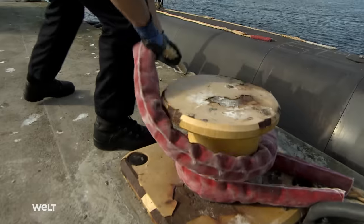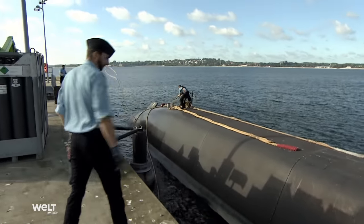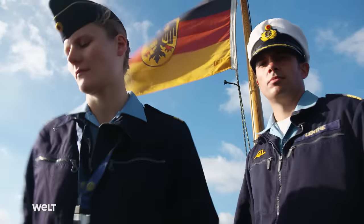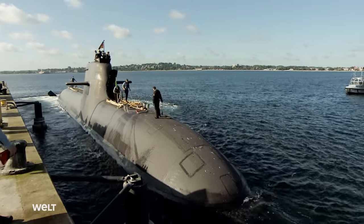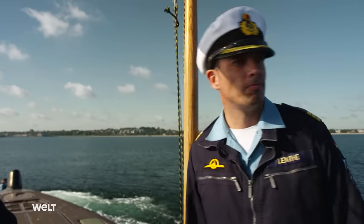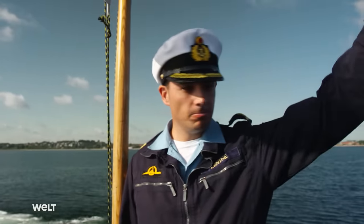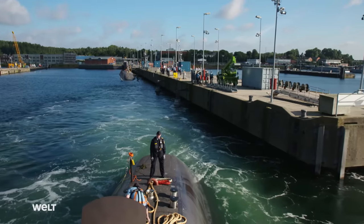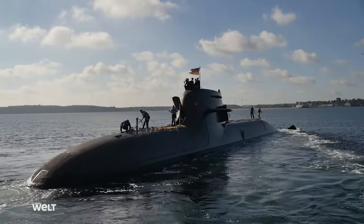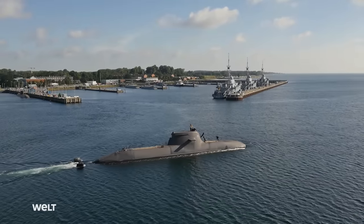The mission begins. U-32 leaves port. At maneuver stations, boat is ready to sail. Do we cast off? Yes, cast off. U-32 leaves the naval base at Eckernförde. The passage to England alone is a challenge for both vessel and crew.